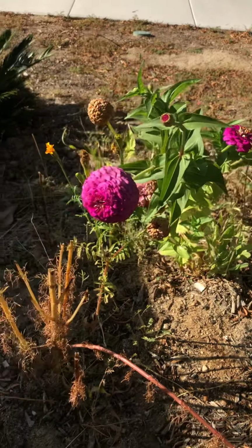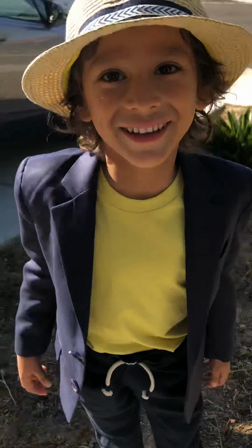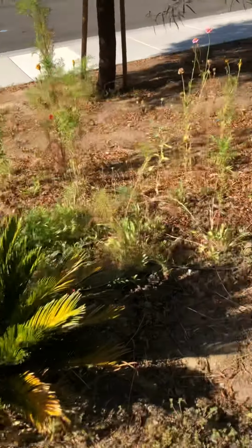Who planted this garden, Garrett? Me. Wow. That's my mom. What did it take to plant this garden? It took like a year. Then now my little children, everyone.